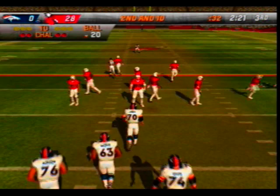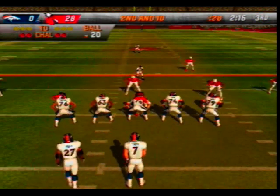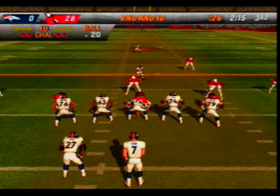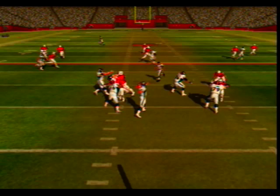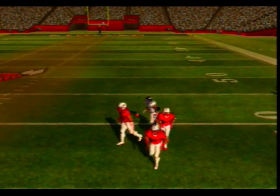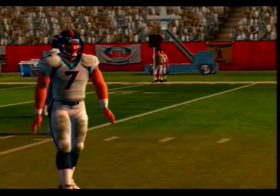Ball on their own 20. Ball on the 20-yard line. Kent out of the gun. With the throw. Ooh, nearly picked off. Pratt was there on the coverage. Foley, the intended receiver on the play.